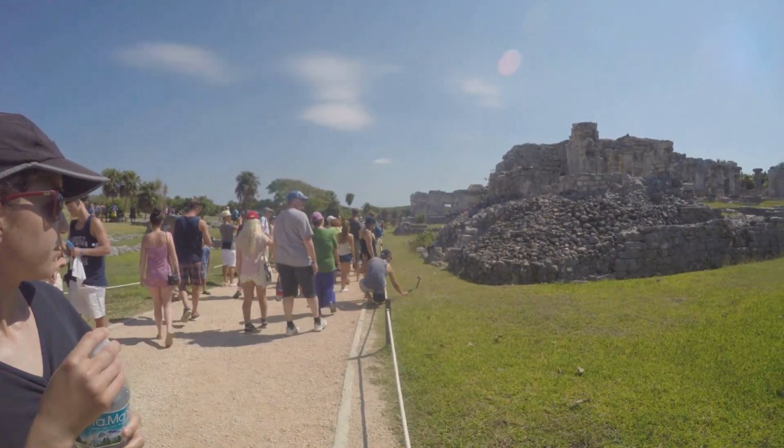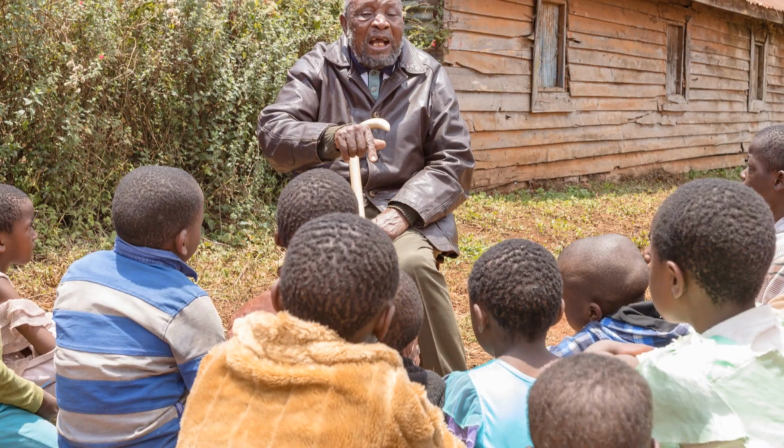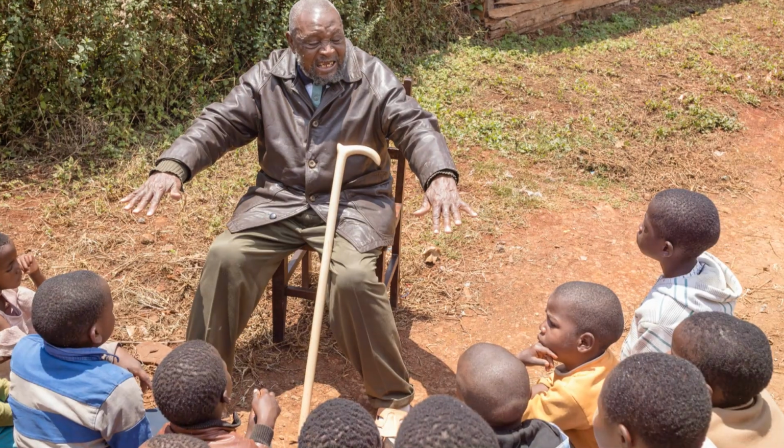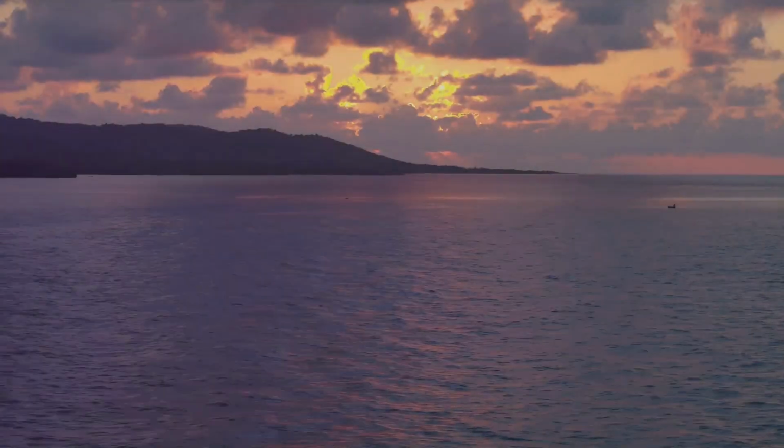But preserving history goes beyond museums and monuments. In St. Thomas, you'll find elders sharing folk tales with wide-eyed children, keeping alive the memories of their ancestors and the lessons they learned.